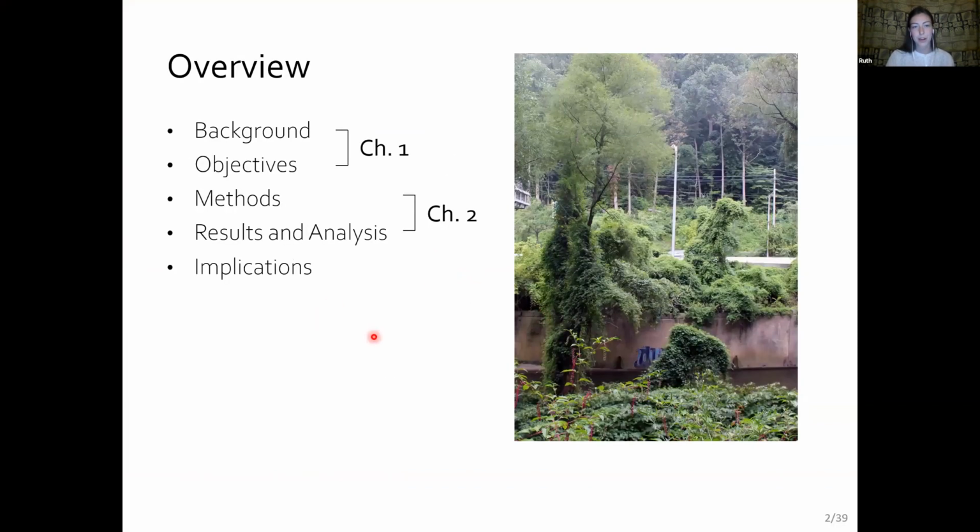So to preview, I'll be going through some background on urban forest patches and solar radiation and my objectives, which will make up the first chapter of my thesis. And then I'll talk about my study methodology, our results, and some of the implications of this work.